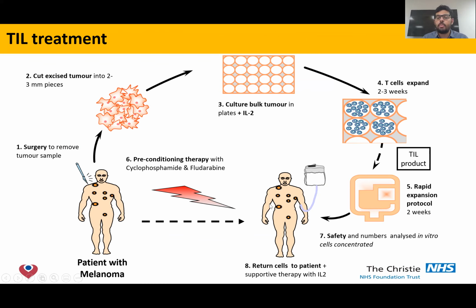Because as we know, patients with advanced cancer usually have this immunosuppressive microenvironment. So it's better to get rid of all these immune cells through high-dose chemotherapy, something like cyclophosphamide and fludarabine. So before giving the patient the ex vivo expanded TIL treatment, we tend to give them high-dose chemotherapy for 3 to 5 days, then we transfuse the cells. And that's it. It's a one-time treatment.